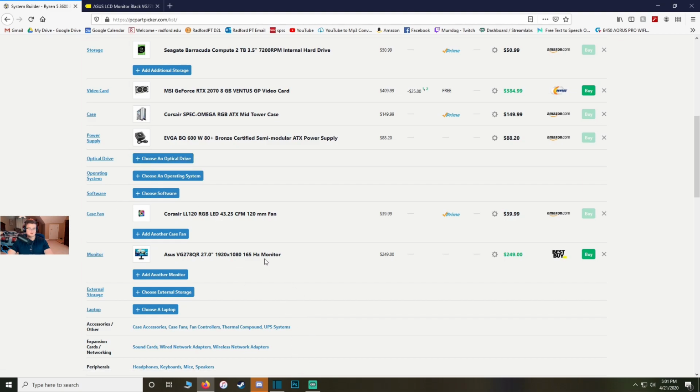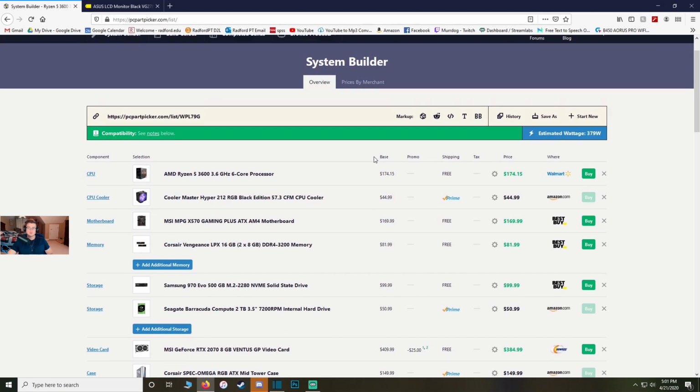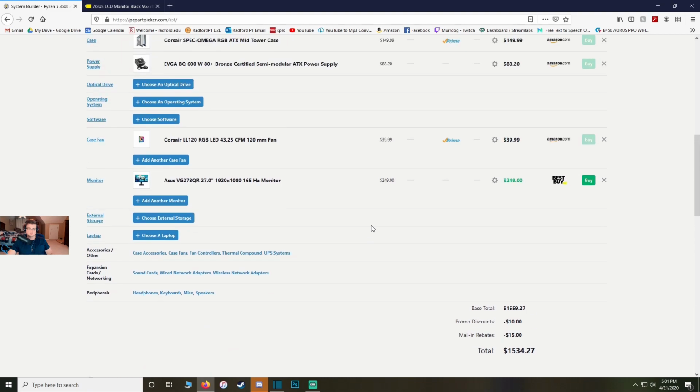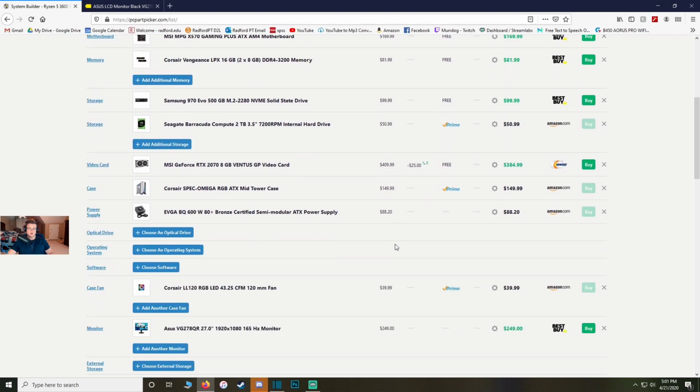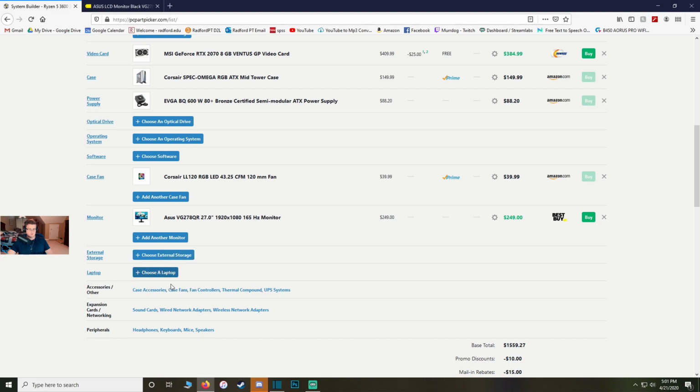Semi-modular power supply. So what do you think? I think it looks good. All right. Am I missing anything? No, you would just put the operating system, but I'll show you how to do that later. Software, you don't need another case fan. You should be fine. Your monitor's set. And then you don't want a laptop. Right.